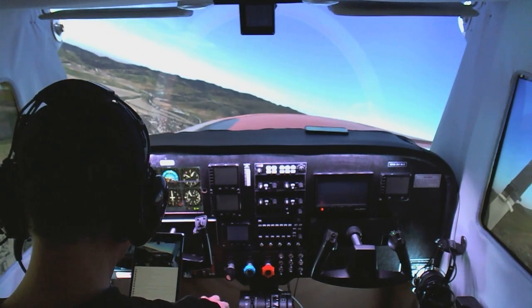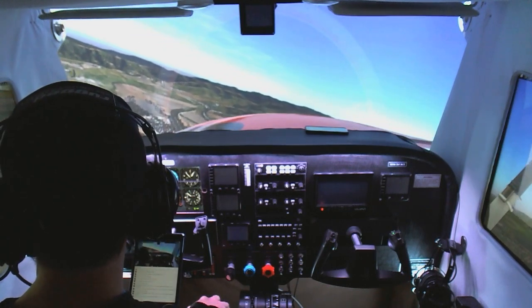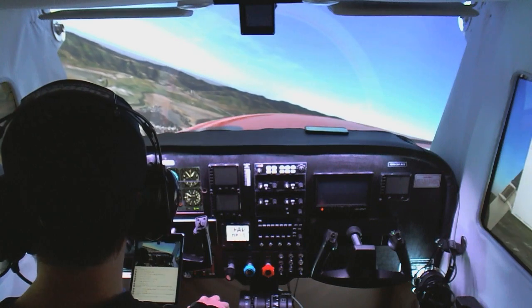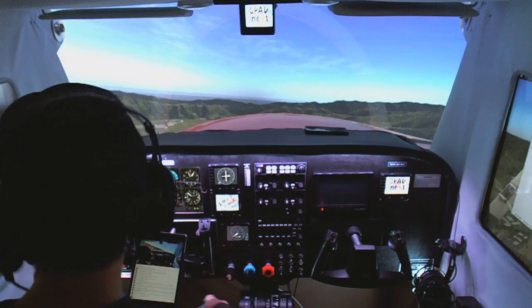Dean, what spec is my machine? It's all still the same stuff. 6700. I've got it running at about 4.6. It's overclocked. And now's the test. Now let's see what happens to our frame rates.